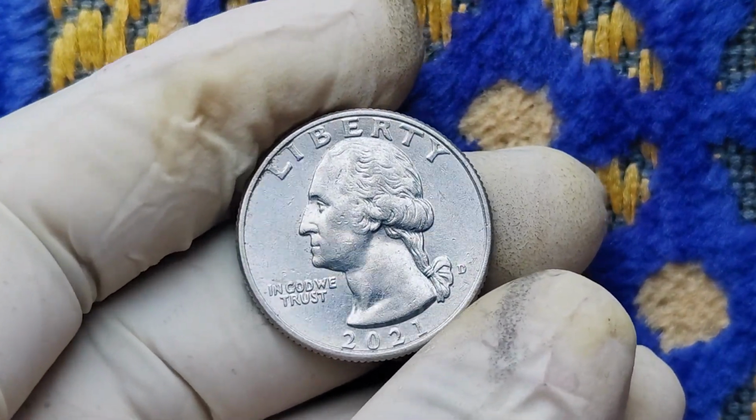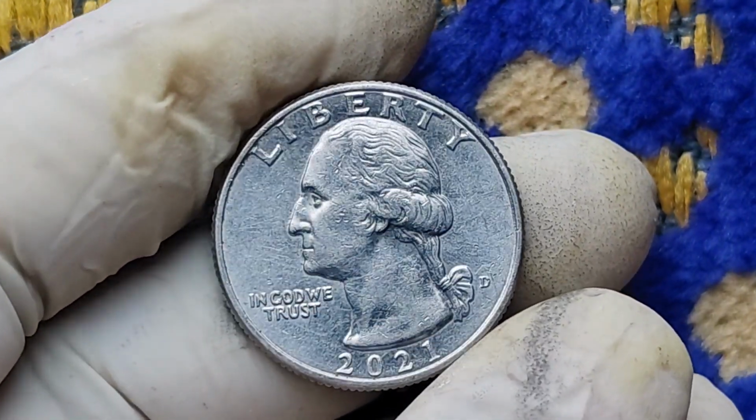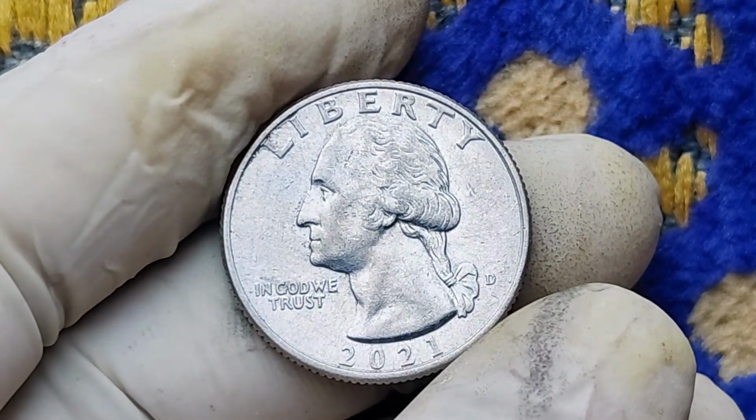So, have you checked your pocket change lately? Who knows? You might be holding on to a small fortune without even realizing it.